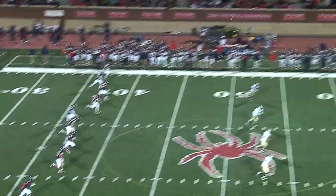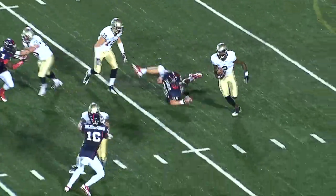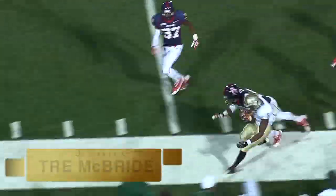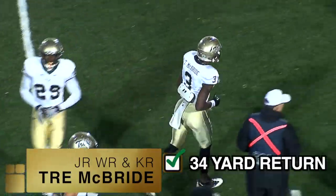Oldest rivalry in the South. These two teams first began playing football in 1898. Here's the kick. It's returnable by Trey McBride. He'll take it at the 7. Out to the 10. Upfield. Cuts up to the 20. Out to the 25. Down to the 35 and the 40. And it's finally run out of bounds to the 41-yard line.